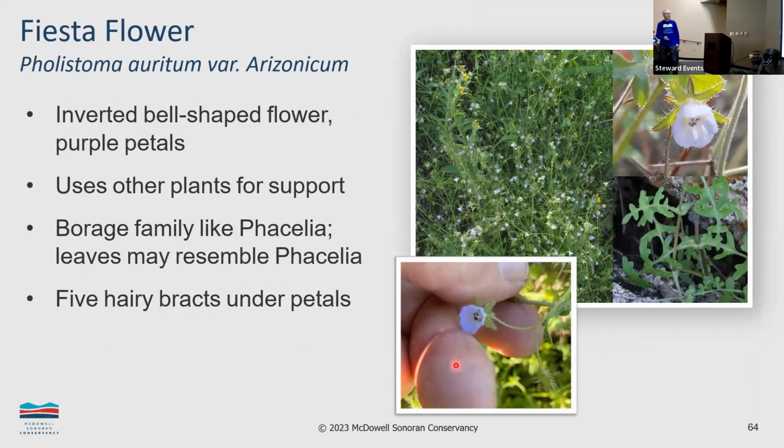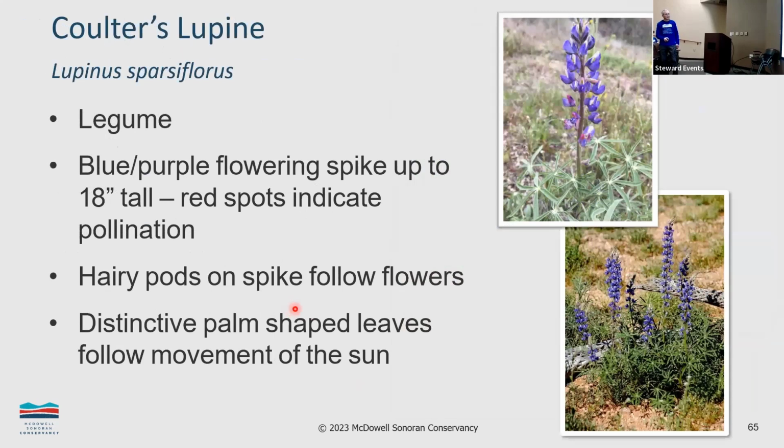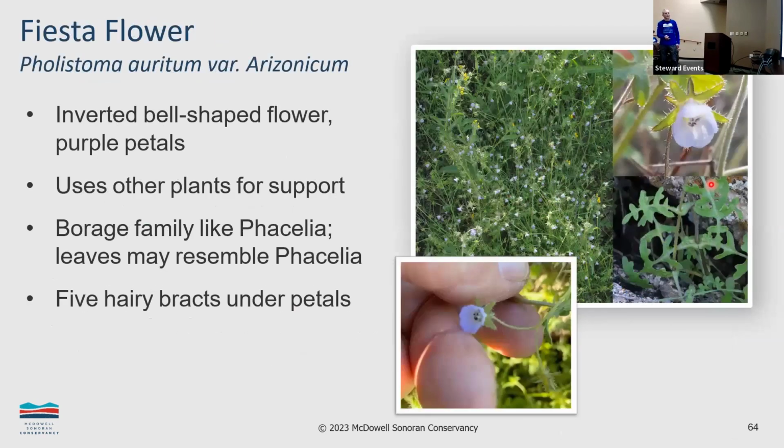Let's see if we can see. No, the leaves are also full of stomata. They were all over the place. You can see them before the flowers came out. I'm not sure I've seen them.